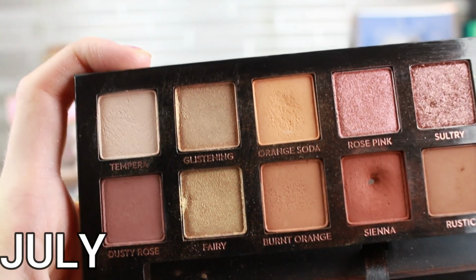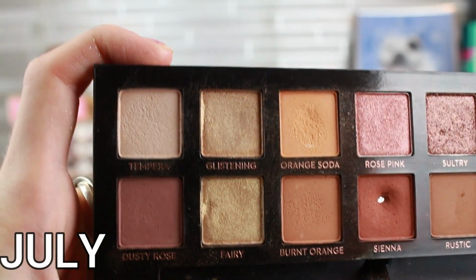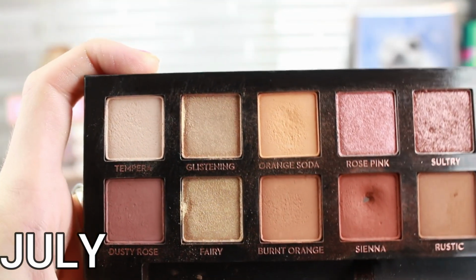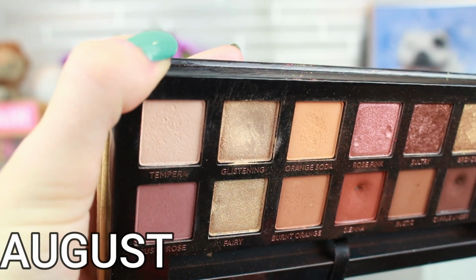Okay, I'm gonna jump straight into the update because that's what we're here for. So I'm gonna go from newest shade to oldest shade just to keep the suspense up. So first we're gonna talk about my Anastasia Beverly Hills Soft Glam palette. And I rolled in the shade Glistening last month. This was a randomized shade, as they all are, and this is what it looked like last month. It was brand new. I think I'd probably used it like once or twice, not very much at all. So we were pretty much starting from scratch, and this is what it looks like today.